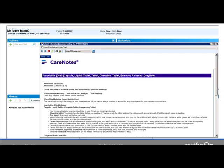If you do not have the automated messaging solution, you can send this patient education as an attachment to the secure message using your regular workflows.